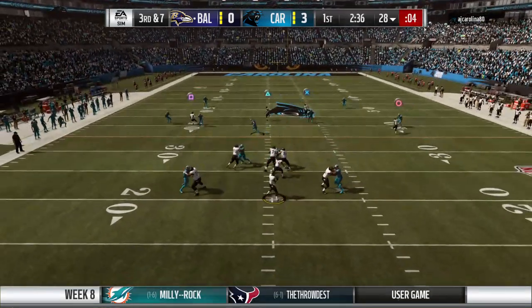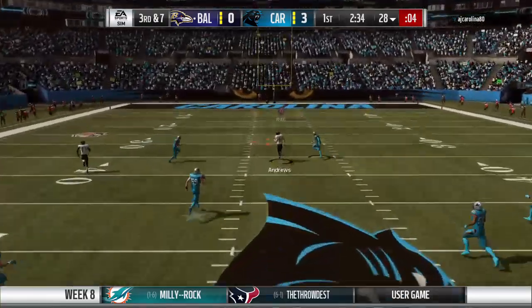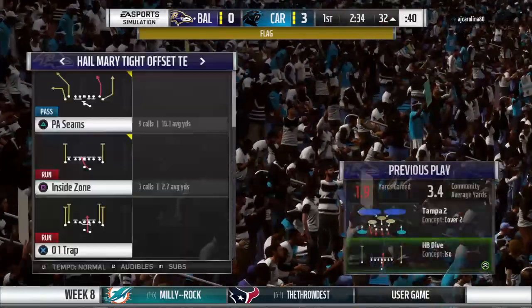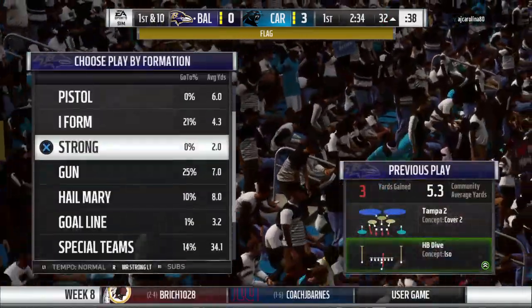Play action. Now Jackson. He's going to fire one deep, middle of the field. That's incomplete, but there is a flag down, so hang on. A big call coming on 3rd down.